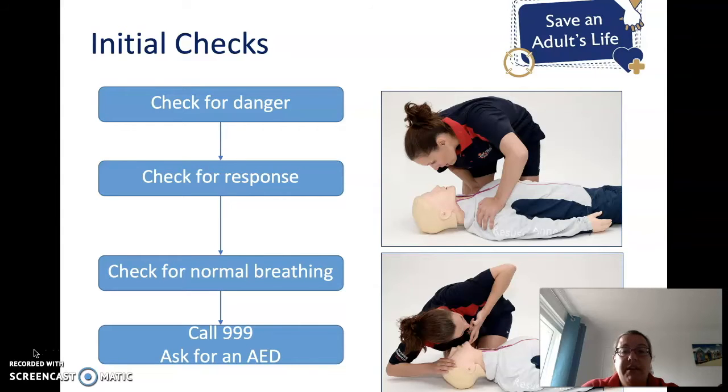So to do this, as the lady's doing in the photograph, you need to put one hand on the head of your casualty, 2 fingers under the chin, and you're going to tip the head back and tilt the chin up. And you're going to put your ear down next to the mouth and the nose, and you're going to have your elbow nice and high, and you're going to look down the chest. And we're going to look, listen, and feel for any breath coming out of the mouth.